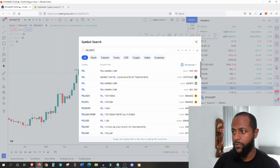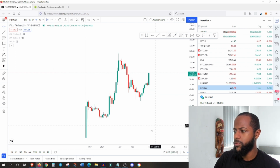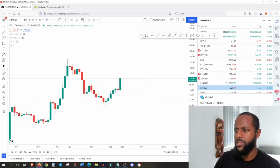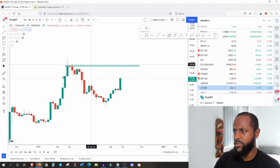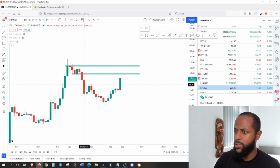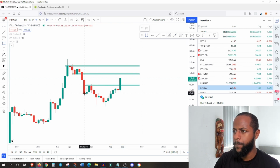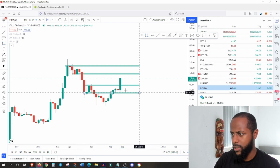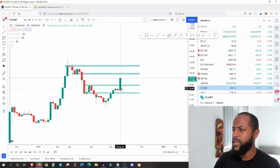Okay, now we have Filecoin. So let's remove all the drawings and start from scratch. So we have a massive top right here at 189, 190. Then we have a little low at 140. And then we have a top at $80 or $90, and then a low at $65, $66.